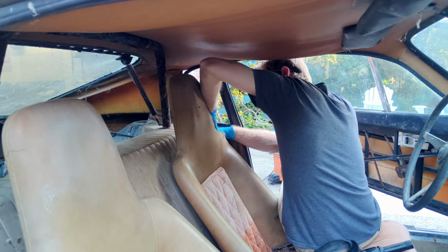It's funny how much of an ecosystem is in this car, but I'm not gonna throw this stuff away just yet. I have some other plans for it, but you know what? You'll see. You'll see.